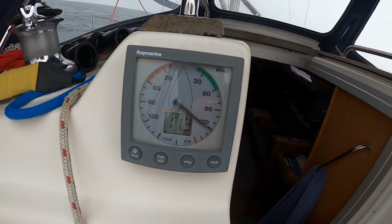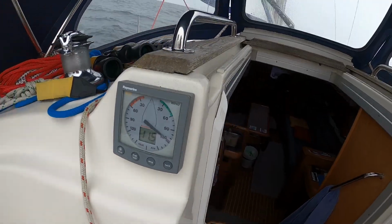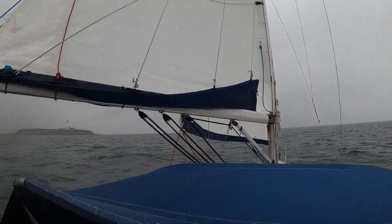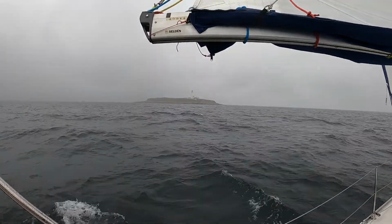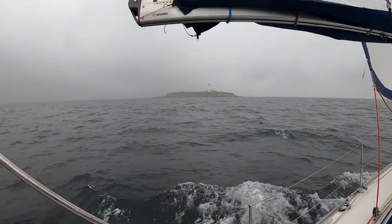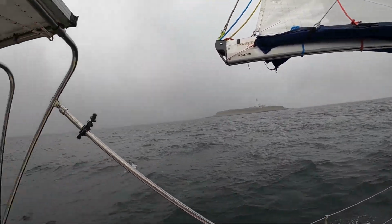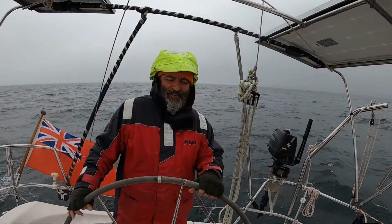We have 10 knots of wind. Ish. 10, 11. Super direction. We have full sails out. We do have a lean on every now and then. Platter Lighthouse there. These are the conditions on the sea, which are calm with a few little swells every now and then, as you can see. And a little bit of drizzle, but lovely sailing wind today.